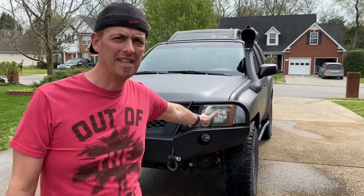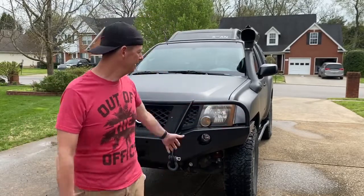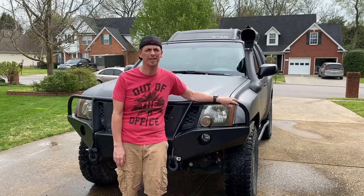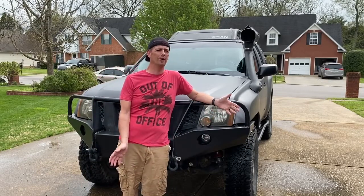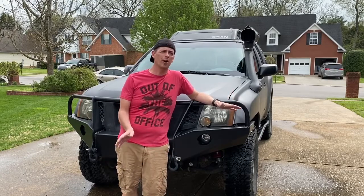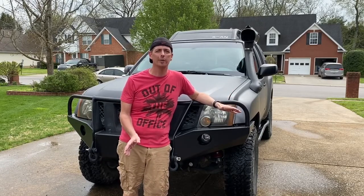We've got the 2009 Nissan Xterra, and you're thinking, man, we've done a lot to this. We have done a lot to this. When we bought this thing in 2013, it had roughly 93,000 miles on it. It was pretty much stock. Whoever had it probably just drove it, and they didn't do anything else to it.